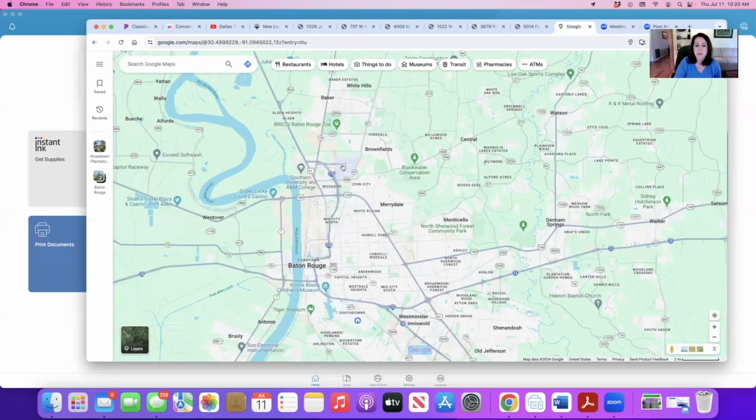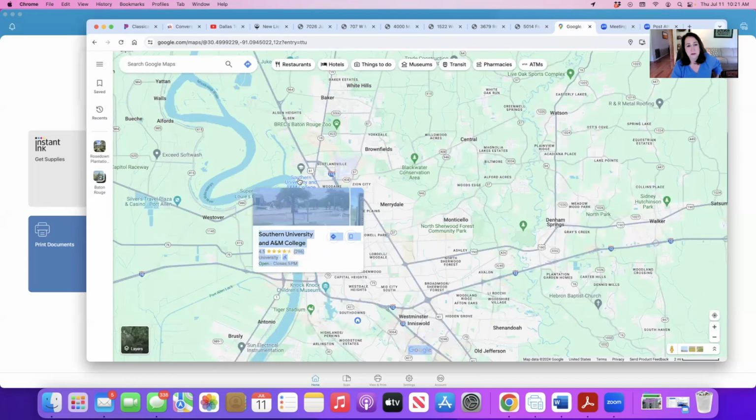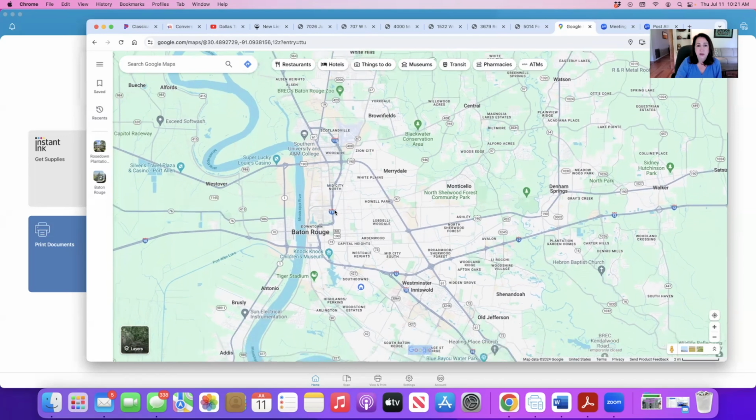The airport is in Scotlandville. This is the Baton Rouge Airport. And across from that is Southern University, so there's the location for the university right there. Then you keep heading on down. 110 is sort of a connector interstate. You head on down 110 to go into Baton Rouge.